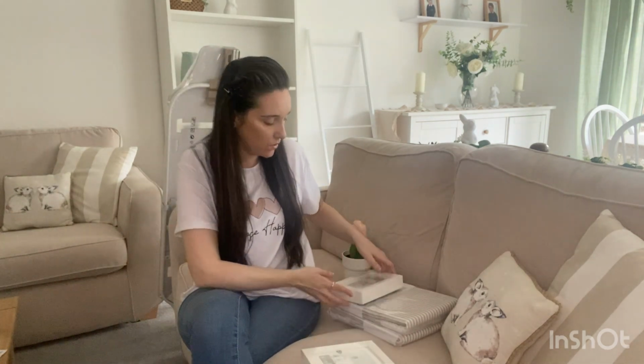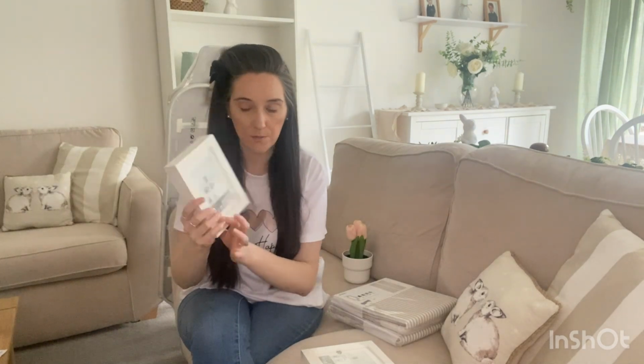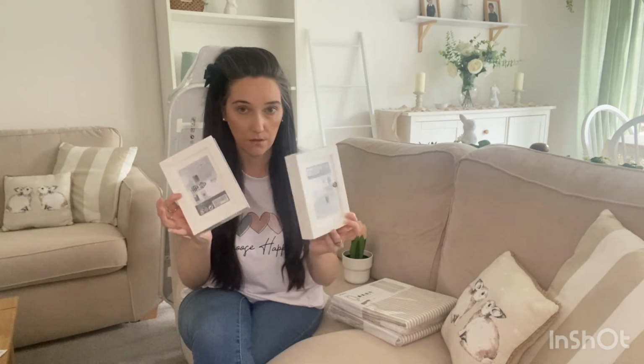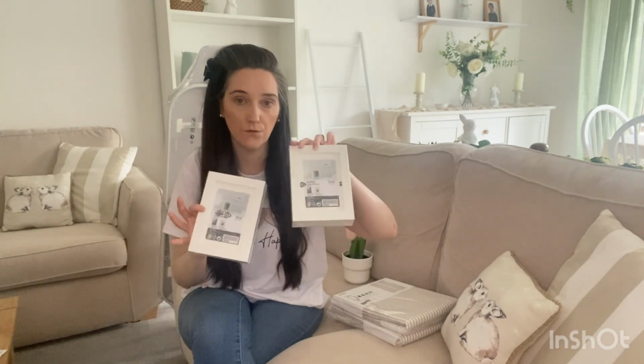I also got these little picture frames, because these were reduced. I think they were like £3 each, but they were marked down to just £1 each. I thought, okay, I'll get these for Jessica. She can put these in her bedroom, because now that she's getting that little bit older, she's really starting to take an interest in her bedroom, and she likes things to look pretty, and now she wants to pick her own bedding and stuff like that.